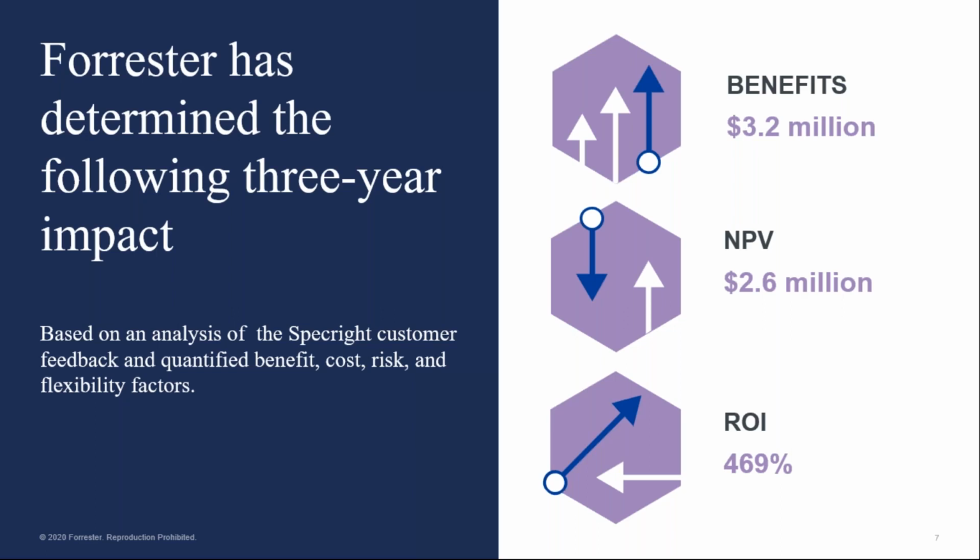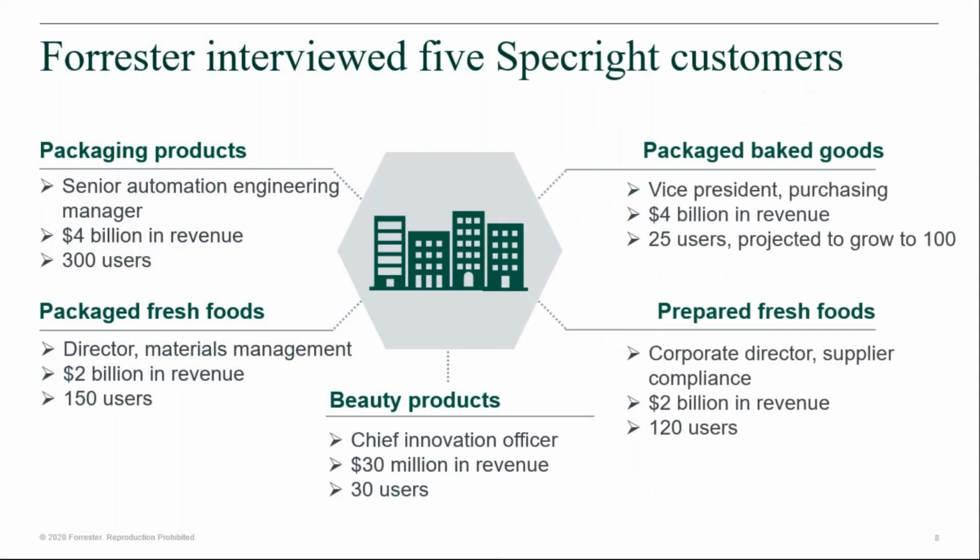So let me tell you a little bit more about the customers that we spoke with to get these numbers. We talked to 5 different SpecRite customers, and they really were quite a diverse group. They ranged from a $30 million company that had 30 users of the SpecRite system up to a $4 billion company that had over 300 users. They covered both B2B and B2C types of operations. And as you can see, we spoke with quite senior people across the supply chain that included engineering, procurement, materials management, a variety of different functions within the supply chain. And despite that, we found that they had a lot of very similar experiences.